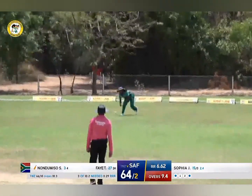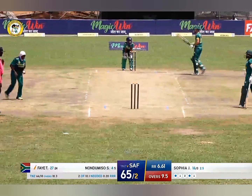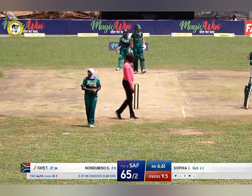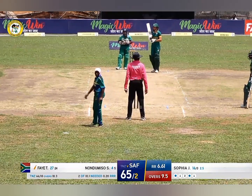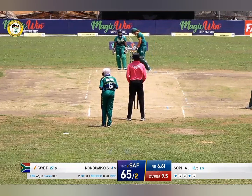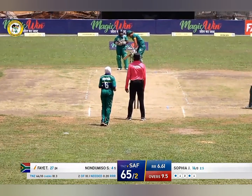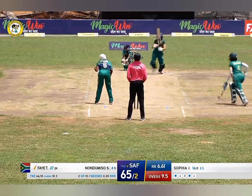Again, worked away for a single, dropped safely for South Africa. Will now need a couple to seal a sweet victory, which will be a beautiful comeback from the defeat they suffered yesterday. And this would be a big victory for them that keeps them alive in the tournament and in the hunt for gold. You just want to make sure you don't finish in second place, because if Zimbabwe finishes first in the other group, that means that will be the team you're playing in the semis.